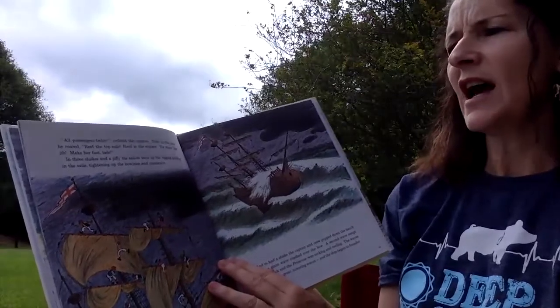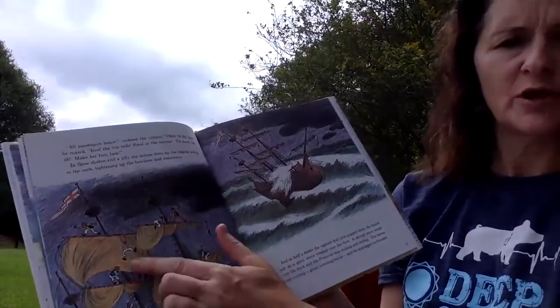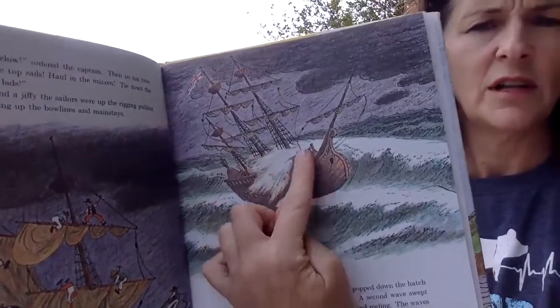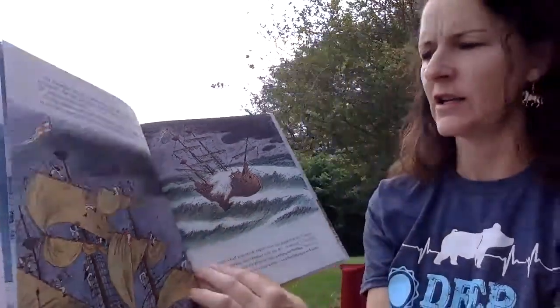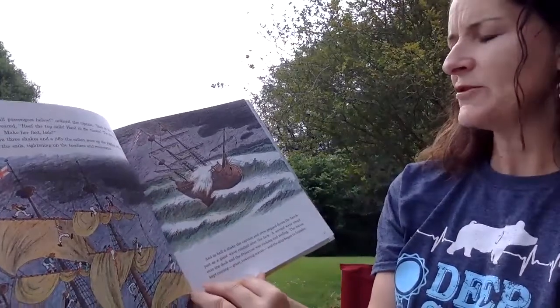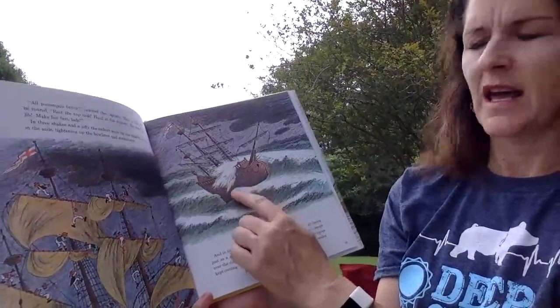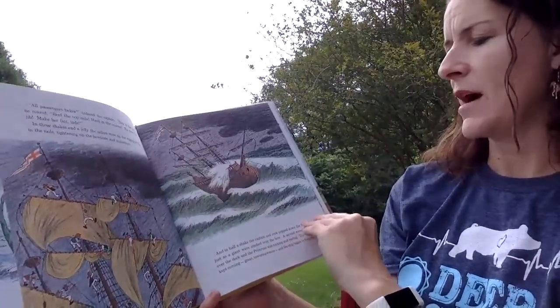Pulling in the sails, tightening up the bowlines and mainstays. So they're trying to tuck everything in so that the wind doesn't carry them away. See, they tuck the sails under. Look at this water coming over. That's not good. And in half a shake, the captain and crew popped down the hatch just as a giant wave crashed over the bow.